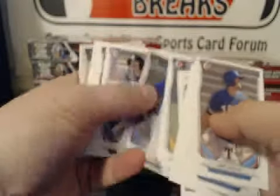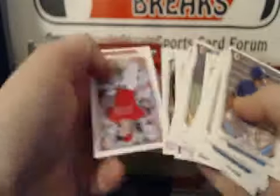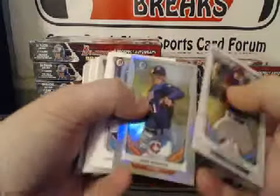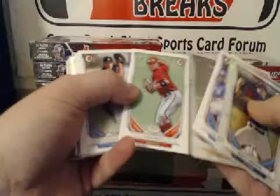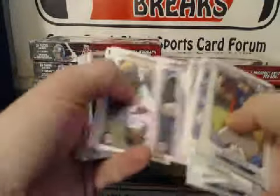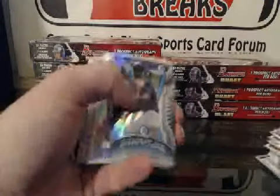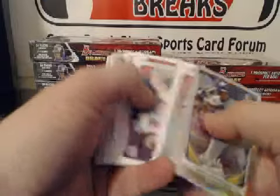Jordan Luplow, Chrome Refractor. So autos are popping early now in these boxes. Jose Berrios, Chrome Refractor. Luis Severino, Future of the Franchise. Jacob Gatewood, Chrome Refractor.